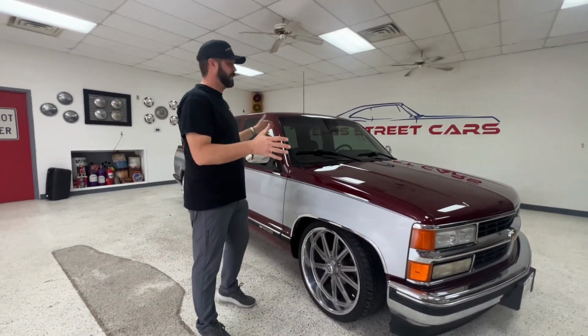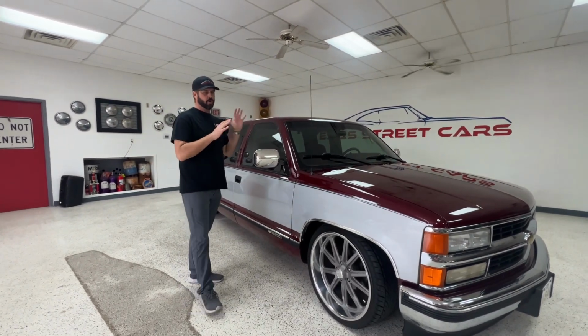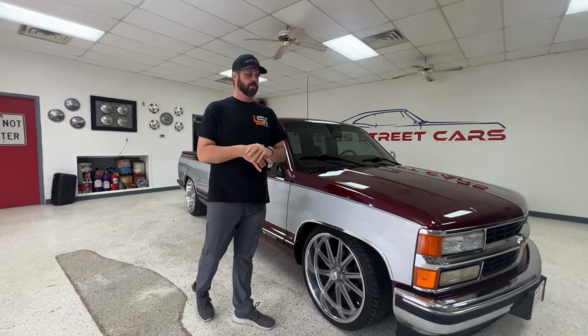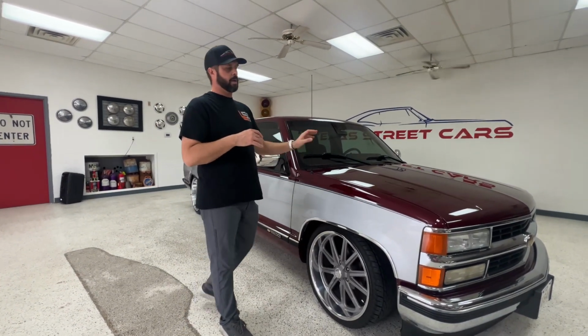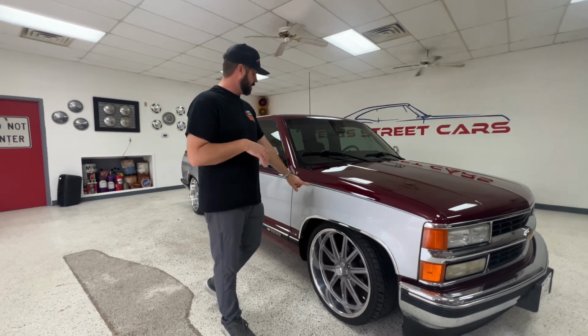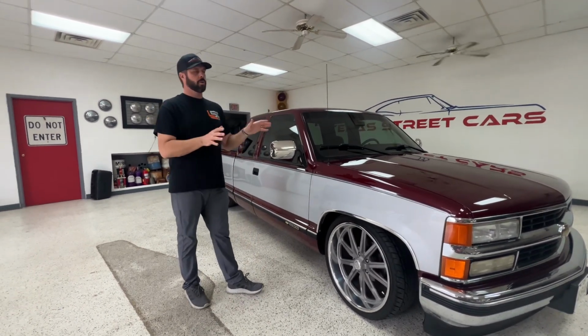In the shop today, we have a 1994 Chevrolet C1500. Extended cab, short bed. We'll go over all the details of it and then kind of what's done to it. To start off, this is a very original truck. It is dark garnet red with silver factory two-tone. Still has all the factory pinstriping on it, factory bumpers. All original paint on the truck.